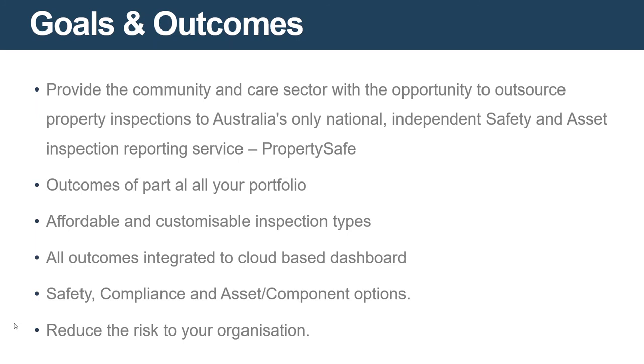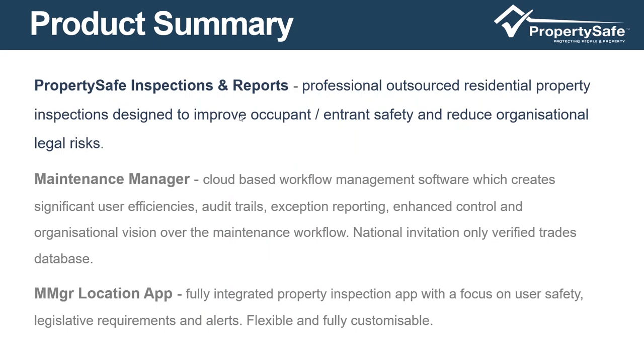So we've just finished, as an example, a round of 970 inspections nationally for a disability provider. It was quite a detailed inspection. There was lots involved in that. We just did another 1,000 or so for asset inspections for another provider in the last few months. So we've got high capacity to do volume reports all around the country. And so we'll have a look now at the product sort of summary.